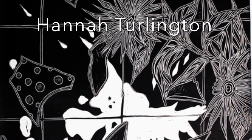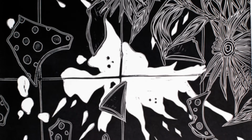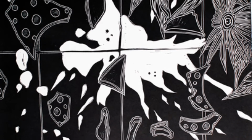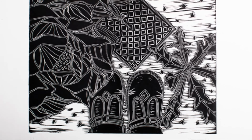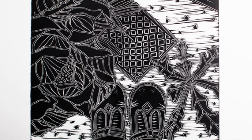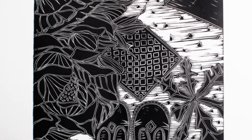We move on now to Hannah Turlington. She is an artist who uses lino to create stories and narrative. In essence, it's like a moment or a memory or a thought of life recorded into lino. Her work is very evocative, evoking memories and experiences and connections.